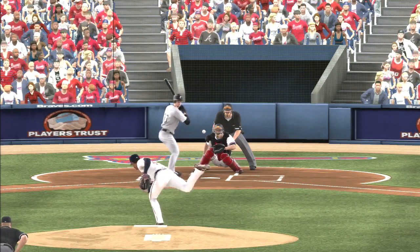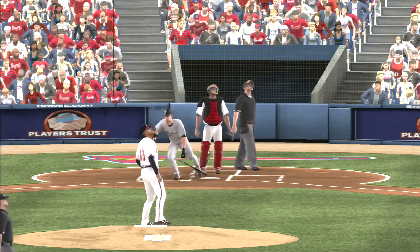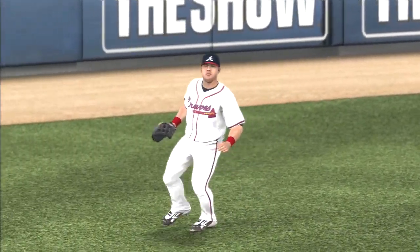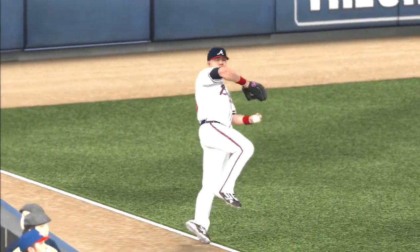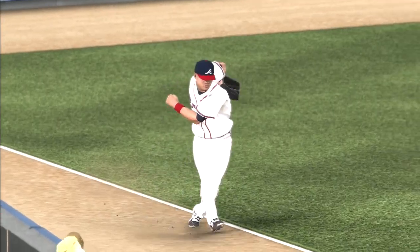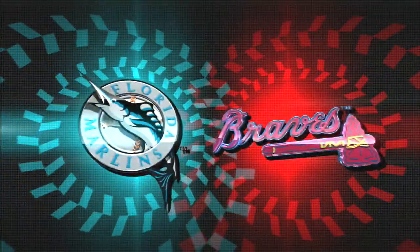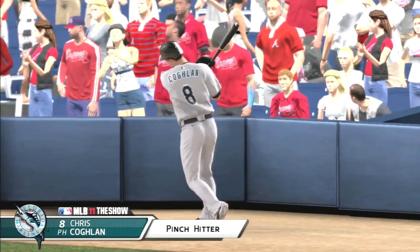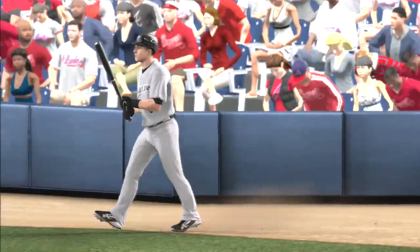And they may have been shading him towards the alley a bit, so he has to cover a lot of ground to get to this thing. But he's able to run it down just inside the foul line. Chris Coughlin is out of the dugout and into the on-deck circle, so that's going to do it for Kevin Millwood.